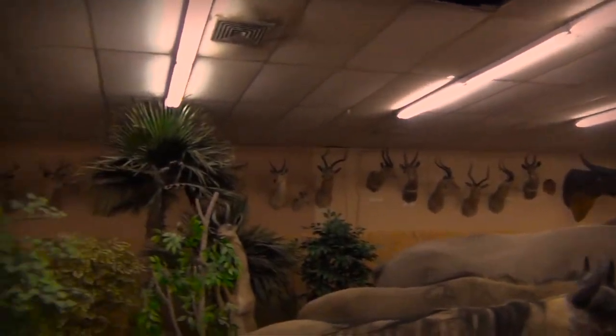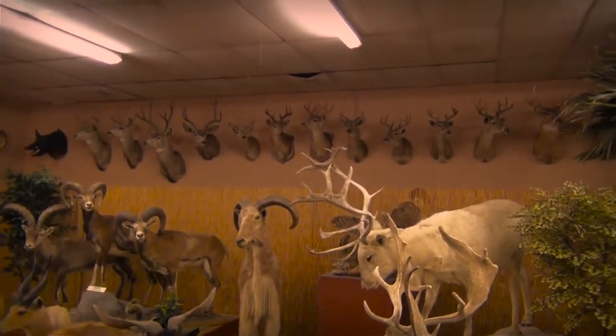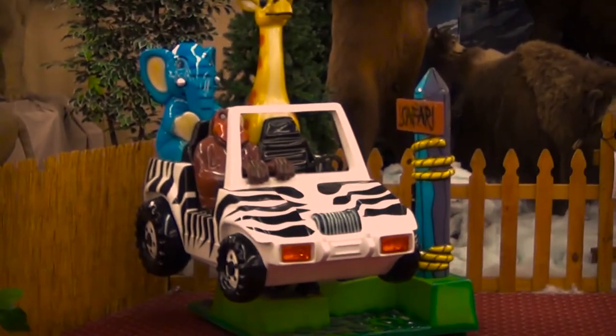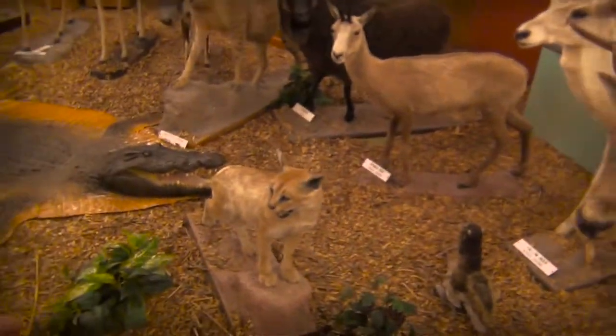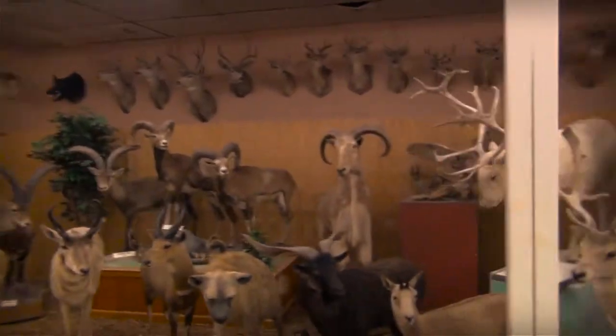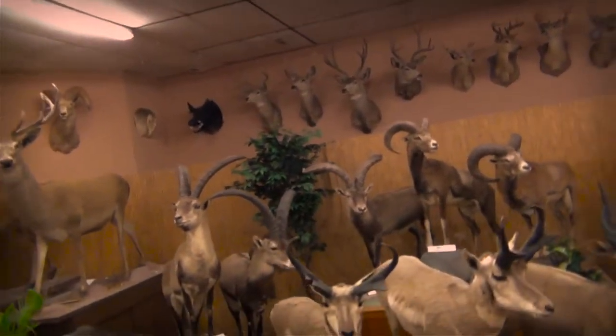And as you can see, they've even got stuffed, you know, trophy things. As you can see, they've got these stuffed trophies all over the wall, so even these little ones on the ground are just a little bit of what you're gonna see here. Oh, look at the little deer. These animals are very pretty and very cute. I like it.